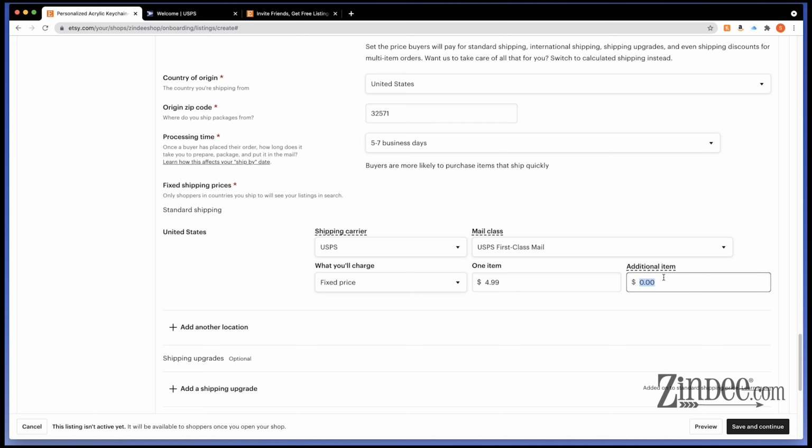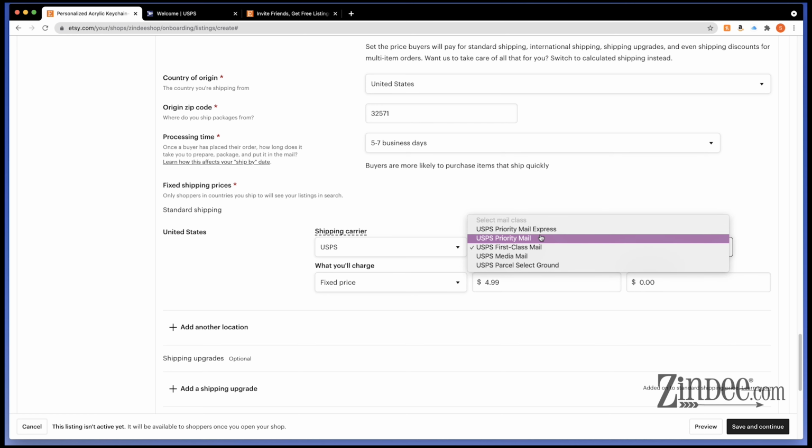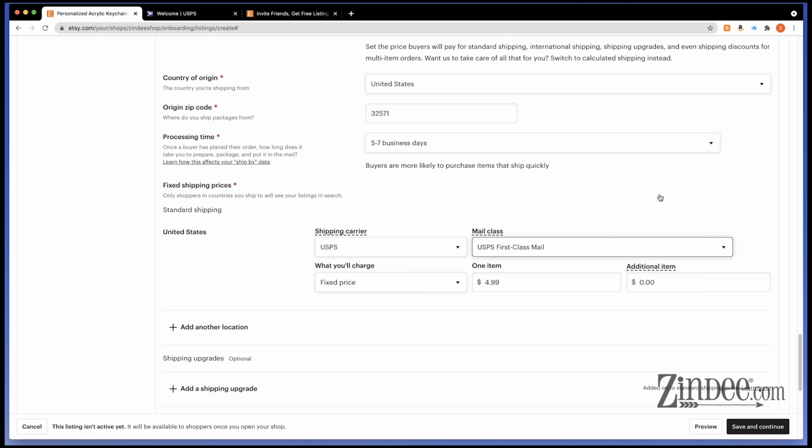But you have to realize eventually you're going to get over the 1 pound, and then once you get over 1 pound, it will have to be priority mail. And priority mail is usually closer to about $7 unless you're using like a flat rate box. So first class, $4.99 for each additional item. You can do 50 cents. It's pretty safe, but it's up to you on what you think you want to do.